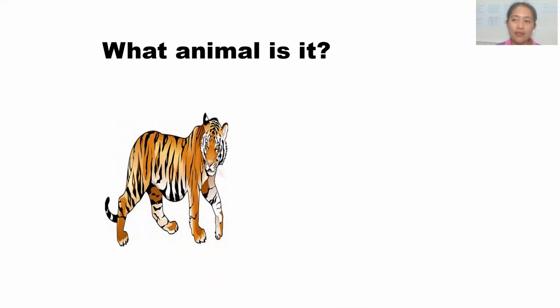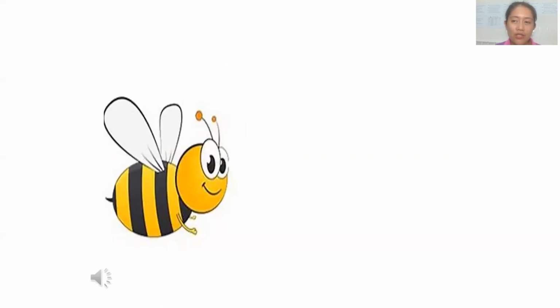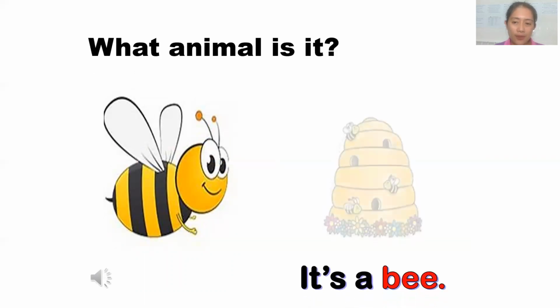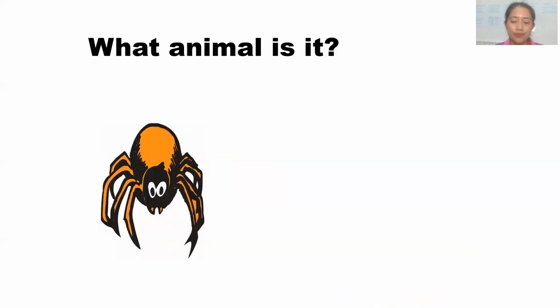How about this? What animal is it? It is a tiger. A tiger lives in the jungle, in the forest, or in the grassland. Okay, and it growls. Can you see this? What animal is it? It is a bee. A bee lives in the hive and it says buzz, buzz.